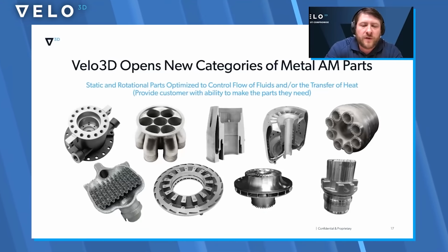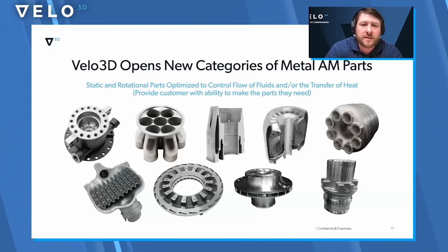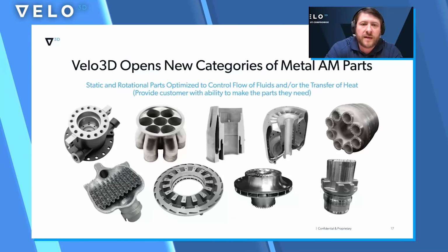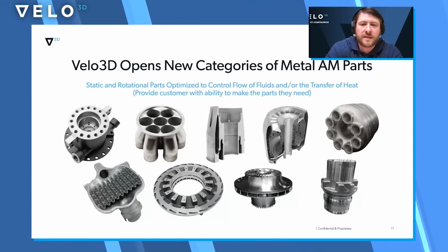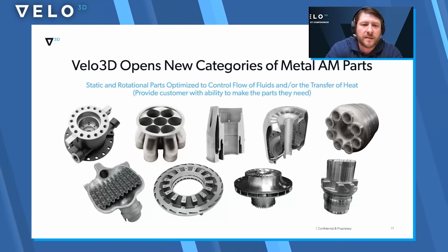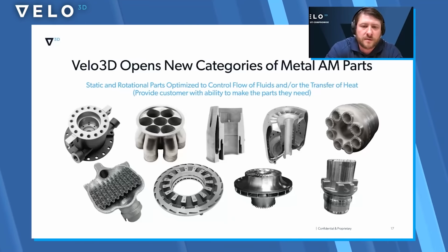A lot of the parts that we find our technology mostly used for are static and rotational parts that are optimized to control flow of fluids and/or the transfer of heat. Our main goal is to provide these types of parts to our customers, basically getting the exact part they want without needing to compromise things like quality and geometry, which we'll go through in a few of the next sections.